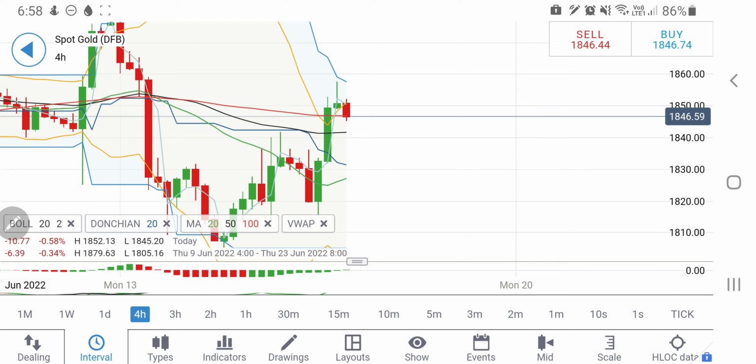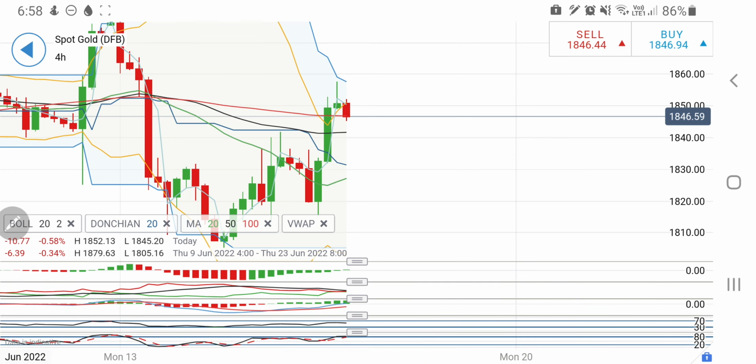Now here on the 4-hour chart, the 100 period moving average is giving it a little support here at 1846 levels. Once it breaks, possibly the next support zone at 1840, and below that we may see it dropping continuously, where 1830 levels will again come back as a savior.